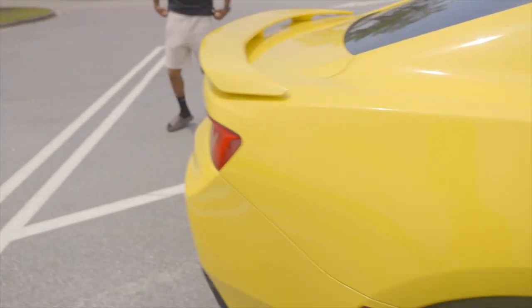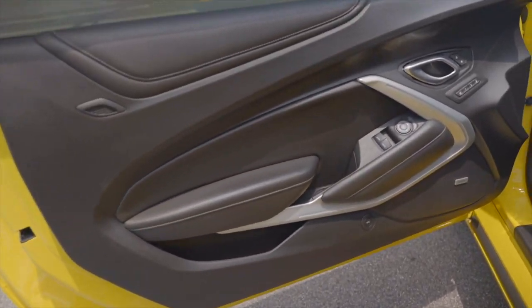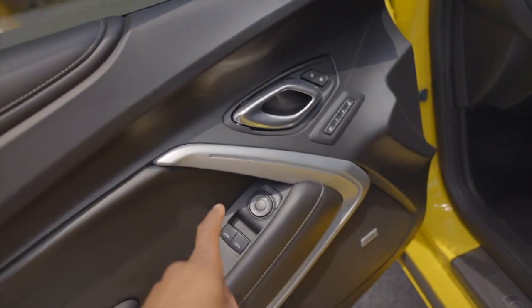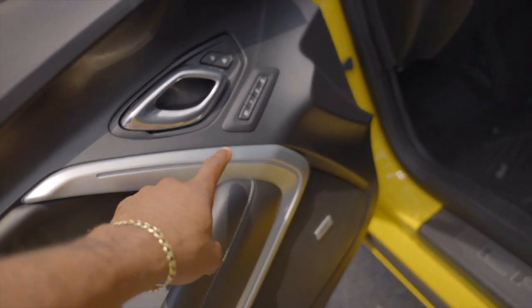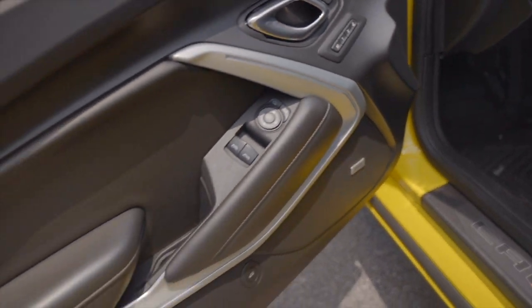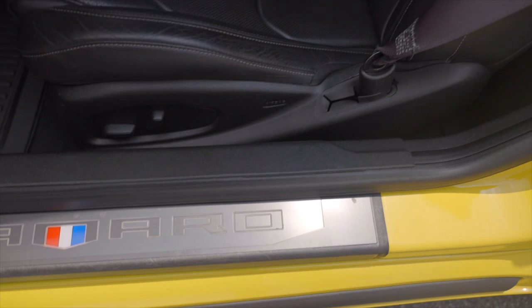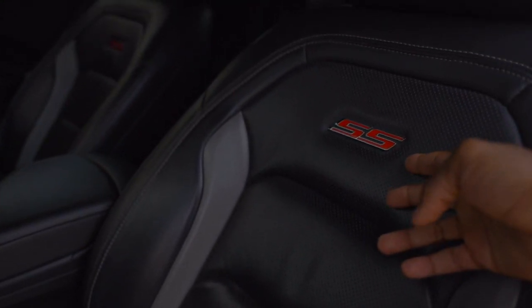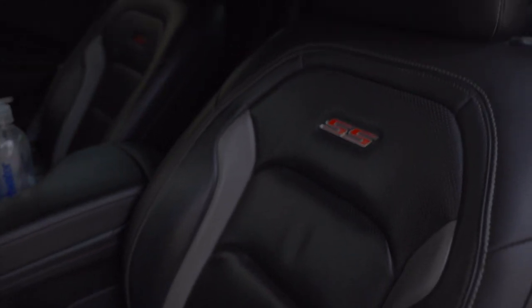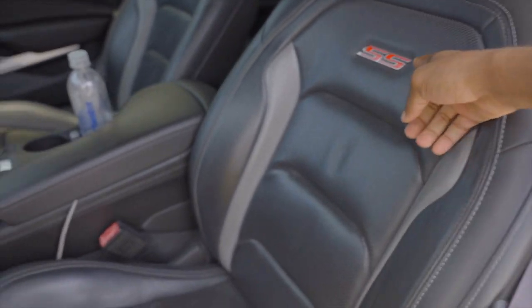But we can go back to the driver's side and show y'all how the inside of this thing looks. As you can tell, we got the leather on the door, and at night you can see this thing right here. He got lighting all over the interior of the car, and this can change to like 24 different colors, all types of stuff. When you get inside the car, you see the Camaro thing right there. Got the badging on the seat. Let me light this up real quick. Hold on. Got the badging on the seat right there.